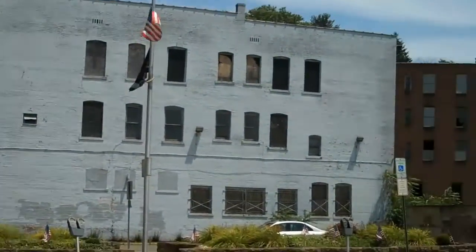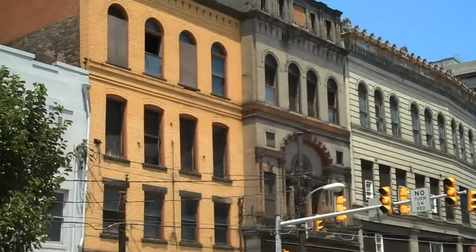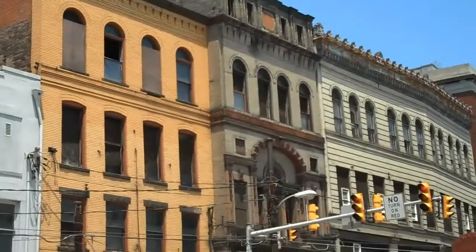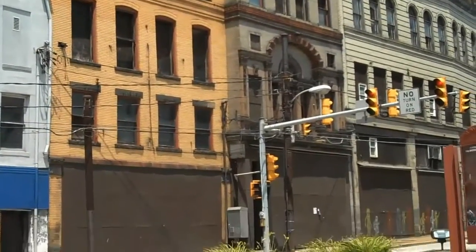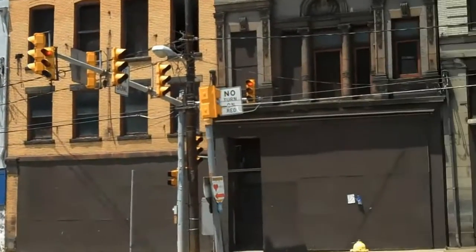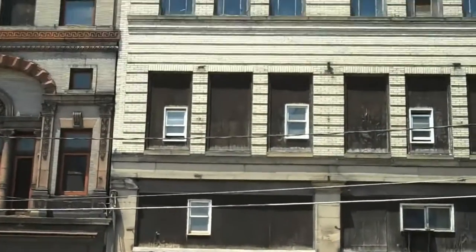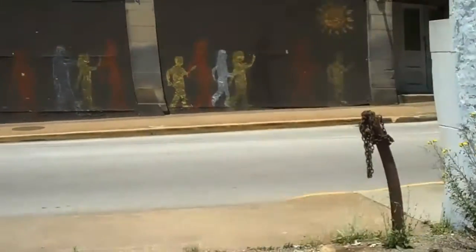Side of the bank building. One of my favorite buildings right there. A lot of detail in there. Let's walk up a little bit more. Another view of the building here as I make my way around, like I said. Feel a little bit self-conscious doing this, but you know what? Who cares?